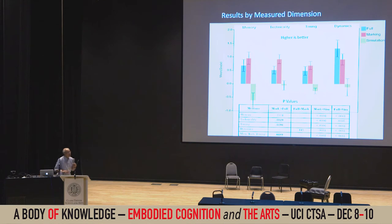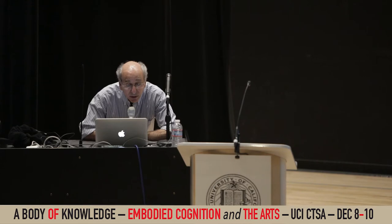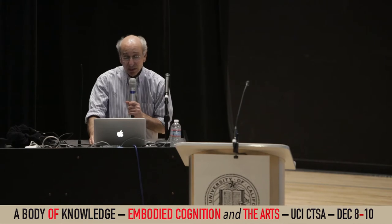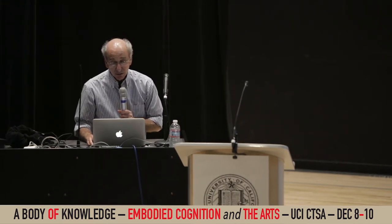So simulation was rather disappointing, but the big surprise, of course, was that marking was better. And when we looked at the results under the particular criteria, memory was strongly trending, and technicality, you can see marking is clearly better, timing is trending, and dynamics, it's not bad, but obviously it's not as good. And when you sum all of those together, technicality is 0.0029, timing 0.01, so in fact it's significant, and memory, technicality, and timing is 0.018.